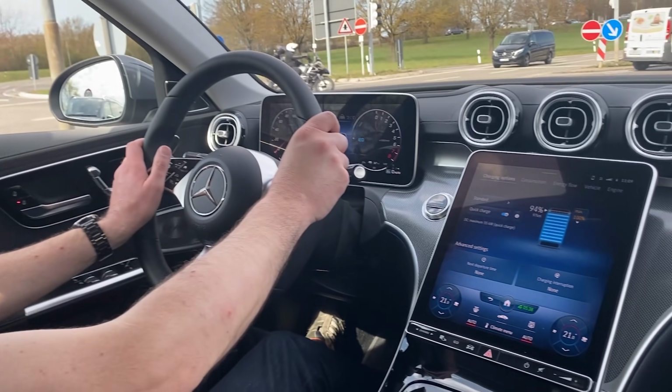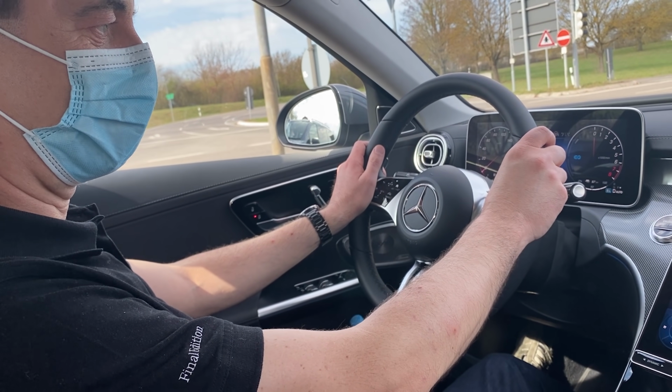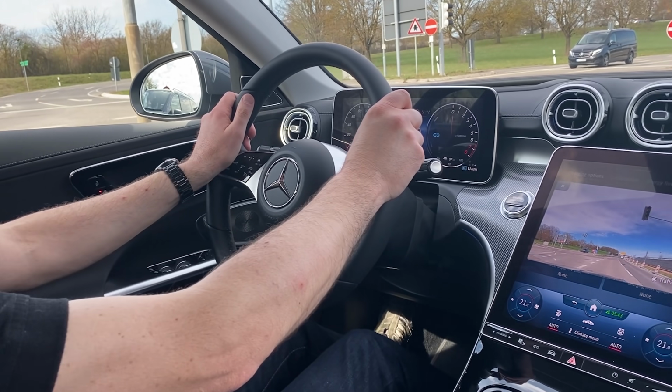Yeah, the AC charger is 11 kilowatts and this is about 2 hours, so this is charging at home or at work. Yeah, all right.